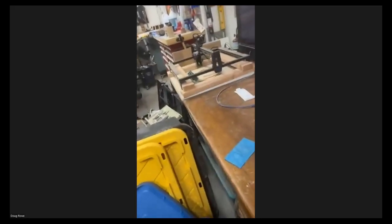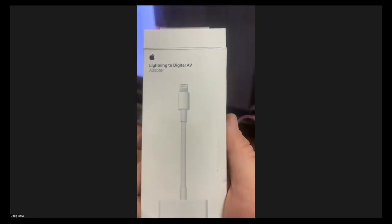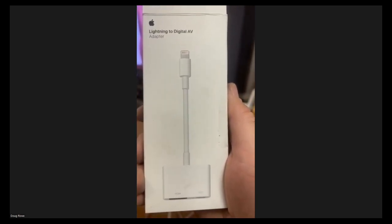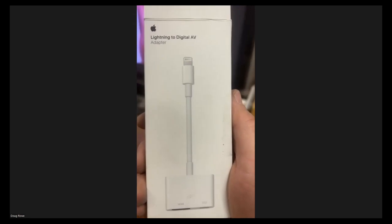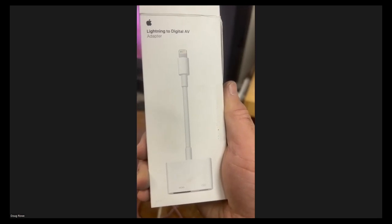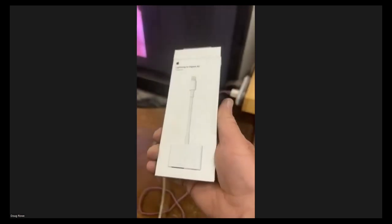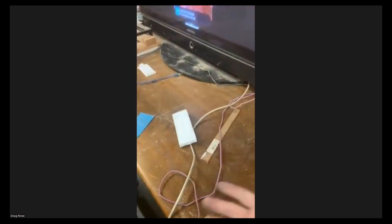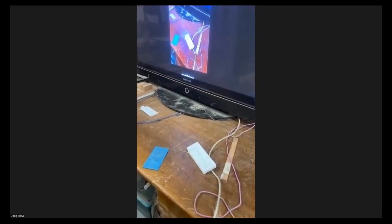Pretty awesome. Doug, what's that called? It is called Lightning Digital AV Adapter. They used to be $50. You got a deal at 40. Yeah, I was gonna say, the first one I bought was 50. But I think they have gone down some over the years. Yeah, I got mine at Walmart. It might have been 40 and change, but it definitely was below 50.